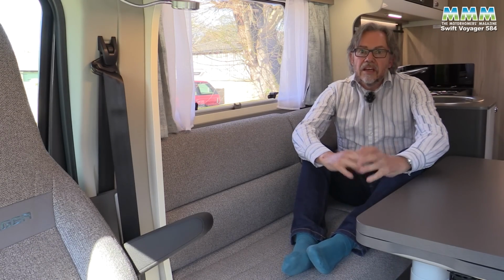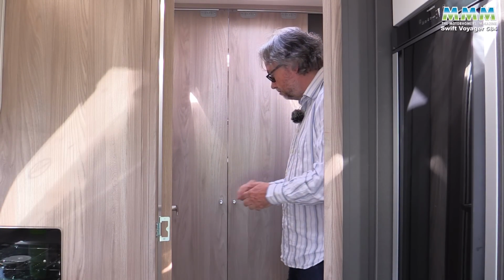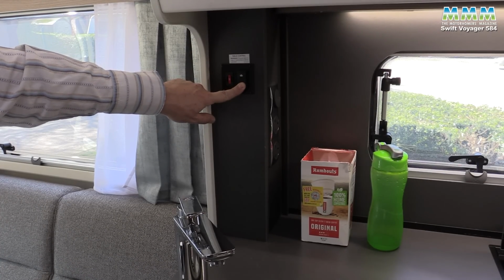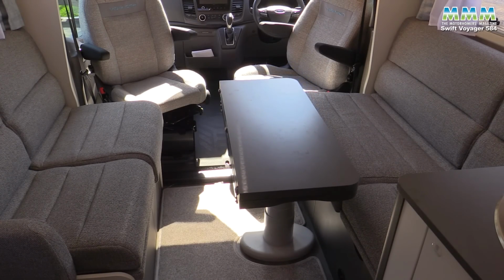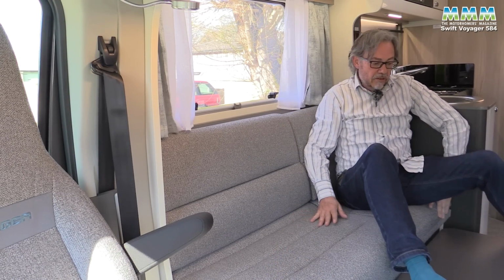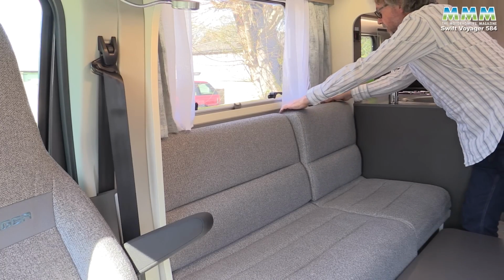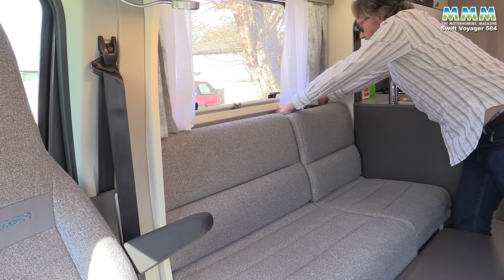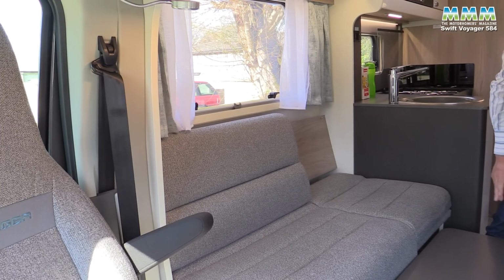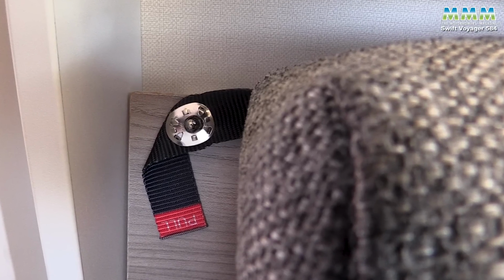So you might think, time to move through the door and show us the other half, but not quite yet, because behind me here is a switch that lowers the table. And then, like others of its ilk, you can convert these settees into travel seats. Now, I'm pleased to see that all the settee cushions, backrests and bases are securely fastened with these straps.